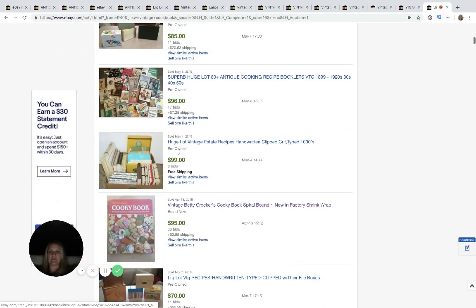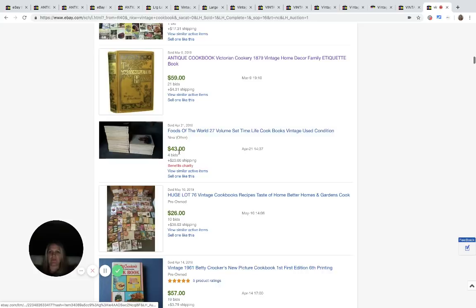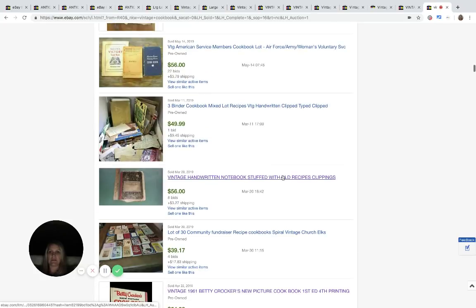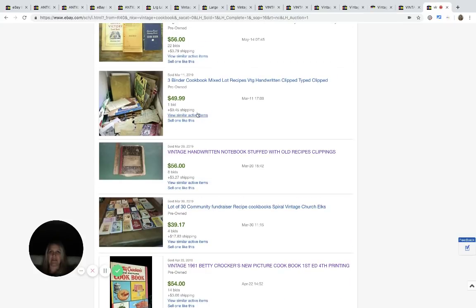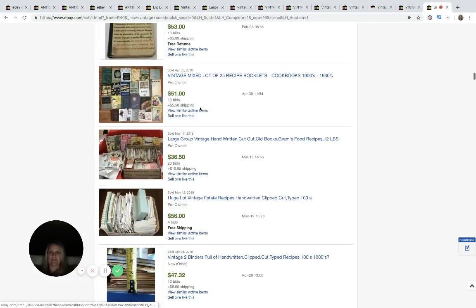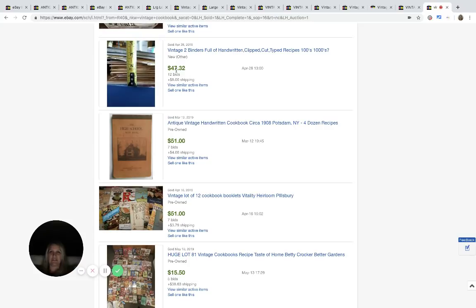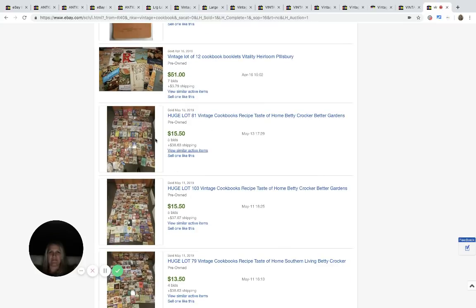So here's another antique cookbook. But what I want to show you is, I'm just going to scroll through and show you the top ones here. I mean, we're getting down to 57. I don't know if I showed you that one. So there's another first edition, 6th printing. Again, only one bid, but $49 for that. I mean, that looks like just a bunch of somebody's box of stuff. Here's another one. That's funny. 3 inches. Okay, so wait, look here. So here's 81 vintage cookbooks, and it went for $15, but shipping's high, you know?